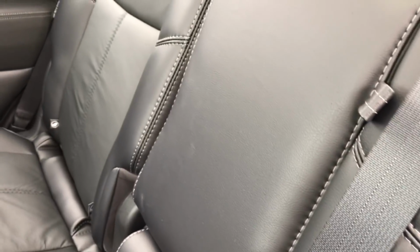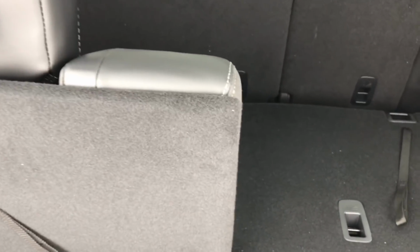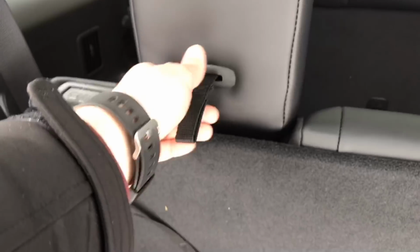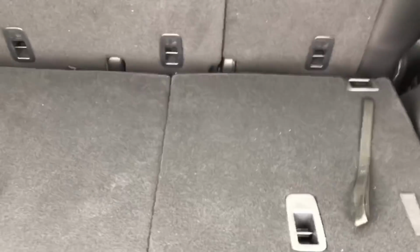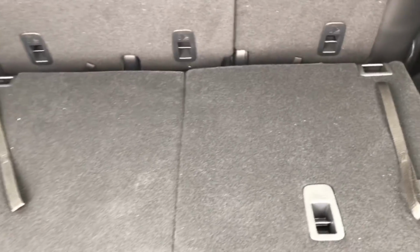Let's have a look at our flex seating in the back. As we have a look here, we see one half is up, the other half is down because I just put one side up. This is our 50/50 flex seating. So to drop this down, I give this a little tug and drop that. I lift up here, everything drops down. If I want to get it back up, right from here, just give that a pull and lift that up. So great storage area when everything's down, extra seating when everything is up.